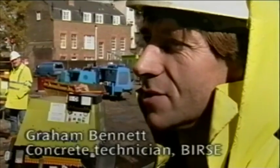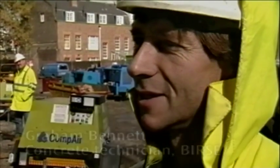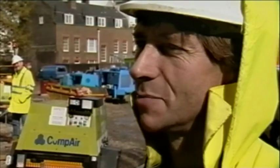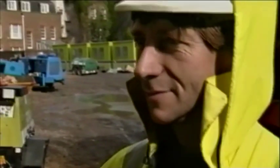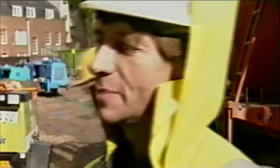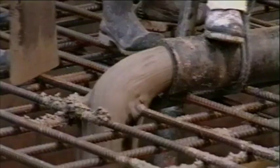Graham Bennett is in charge of quality control. He's a man who finds satisfaction in concrete. It's a firm foundation on which to base my life, I believe, yes. And in the short time I've been with the company, I've already had 2 pay rises. And that compares very favourably with the Dole, or working part-time at £3 an hour as a telesales assistant for a double glazing company.